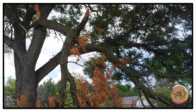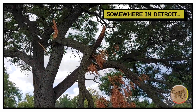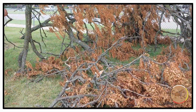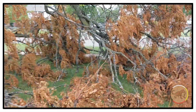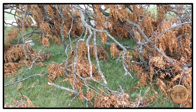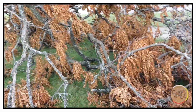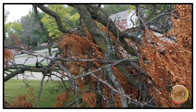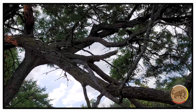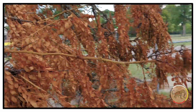So we're at a local school, and here we've got a damaged honey locust. And honey locust, according to the internet, is a great firewood. And it's one of my favorite trees. I think they're beautiful, even though apparently they are not native or invasive or something. I don't care. I think they're gorgeous trees.